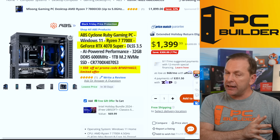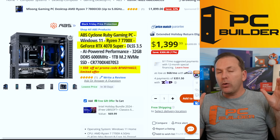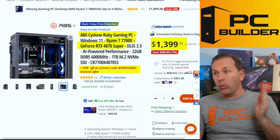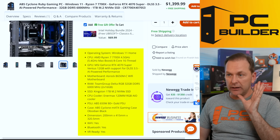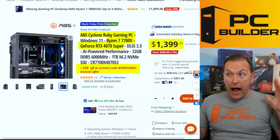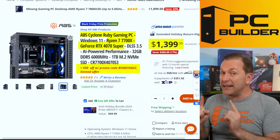Yes, the 7800X3D, the faster CPU, will get more frames out of this GPU, but we're only talking a little bit more frames at this GPU level. Overall, again, 1TB NVMe SSD. The other thing I do like about ABS, again, they do list everything that you're getting in here, including the motherboard and everything else with it. I really do like this setup here for $1,349. This is a pretty insane deal.